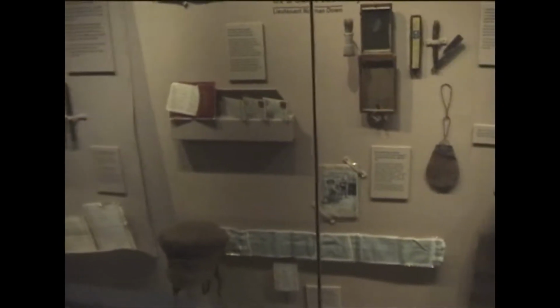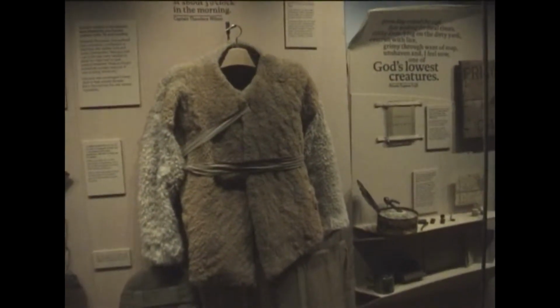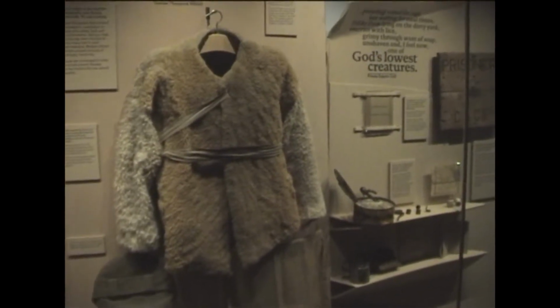What was that? Looks like it's an advice leaflet for different medicines. Where was it again? It looked like an advice leaflet with information about different drugs and medicines that they might need. That's the jacket, winter.